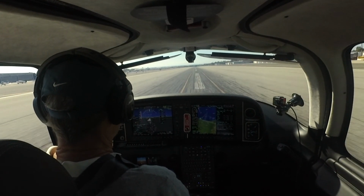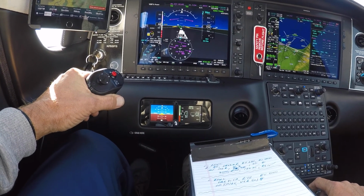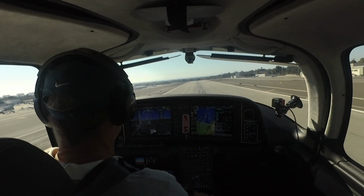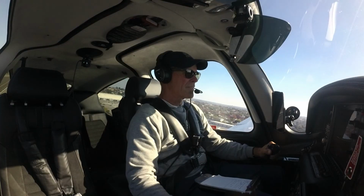Push in the power as I count slowly to 4. Number 5 Bravo Juliet, base turn will be your discretion. Number 1, runway 21, cleared to land. And then lift that nose off the ground at 77 knots, and we are flying. Number 1 Papa Sierra, left closed traffic approved, runway 21, cleared for takeoff. Cleared for takeoff, 801 Papa Sierra.